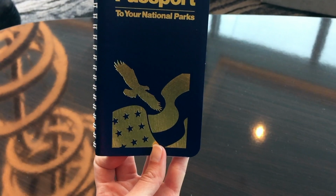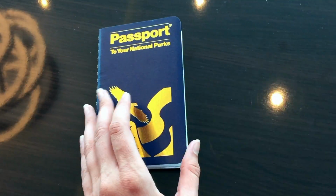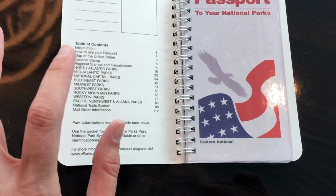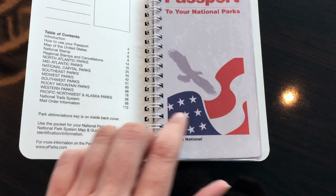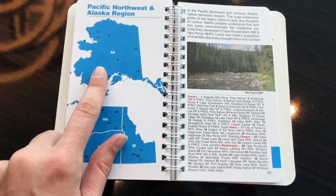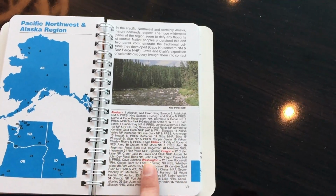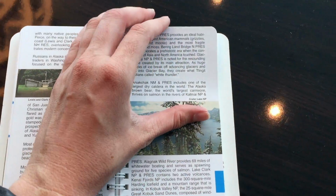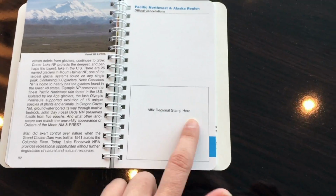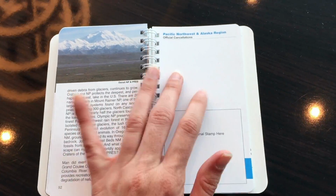I picked up one of these national park passports. Basically what the idea is, it's just a passport for national parks. So you can, of course, see here all the different national park regions of the country, and then go from there. So we are in the Alaska park, so I can go to page 88. And then it gives you maps of Alaska and the Pacific Northwest, lists all the parks out, gives some additional details, and then right here is where you can put all your stamps in this area. And there's also, I guess, regional stamps, which I have to look more into, but this section is where you want to put these stamps.